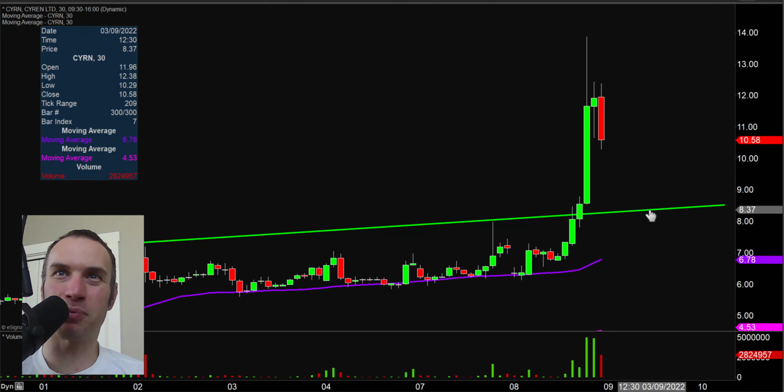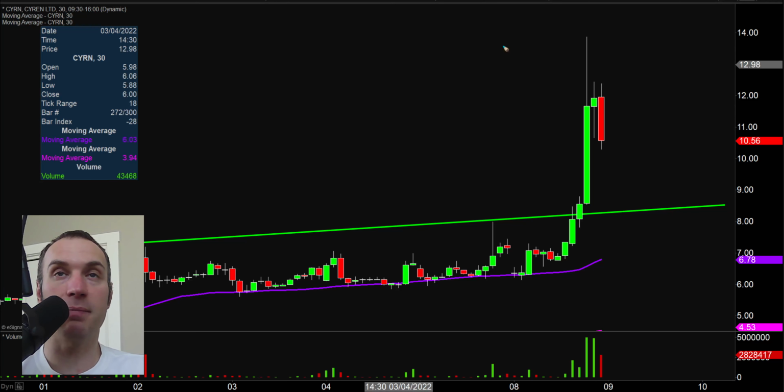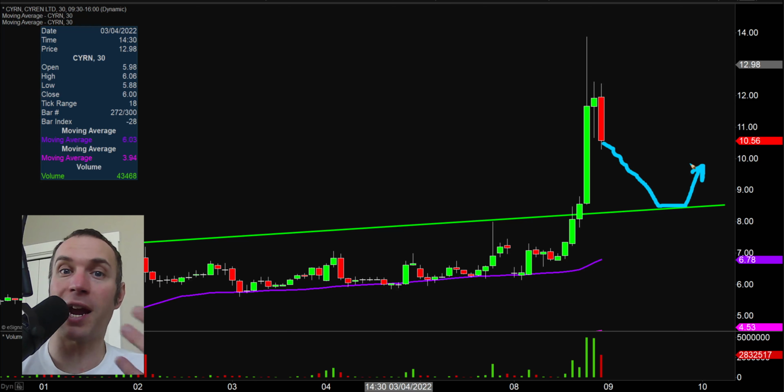So that does seem pretty far away, and maybe it is far away, but you also have to keep in mind that this thing is apparently very volatile and can move big stretches. So again, not saying that it's going to happen, but I don't think it's too unrealistic to think that the price could come down here to around this 8.50 mark and come into play here. And whether or not it bounces, nobody knows that, but is that some sort of random area on the chart? Absolutely not. There's a lot of sequence and logic that goes behind it.